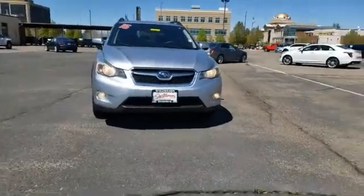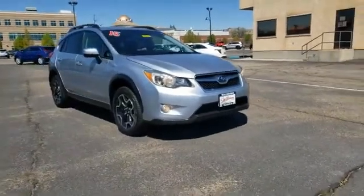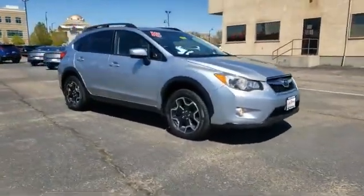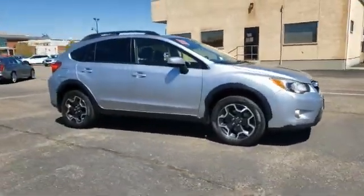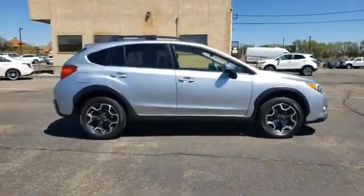Come test drive the 2015 XV Crosstrek. This all-new four-wheel drive crossover by Subaru fills that spot for a vehicle with true outdoor capabilities, which is comfortably home driving to soccer practice too.